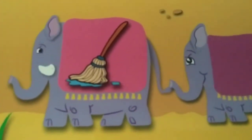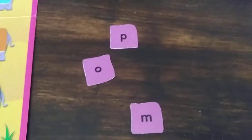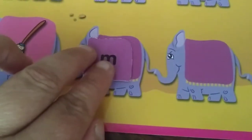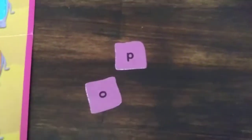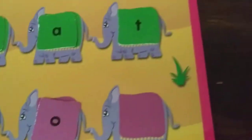What's that a picture of? Mop, mop. What's the first sound? M. O. P.